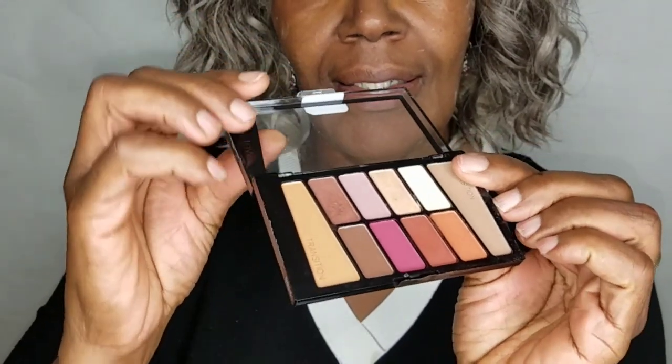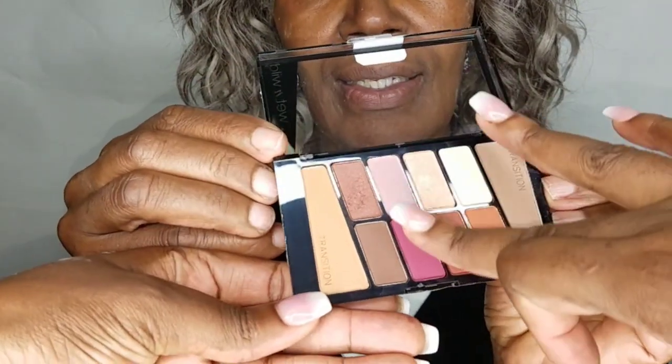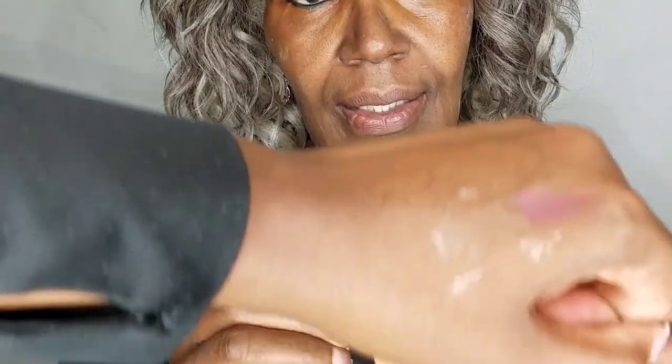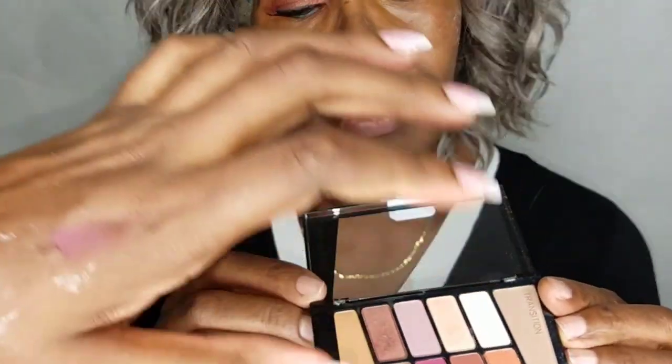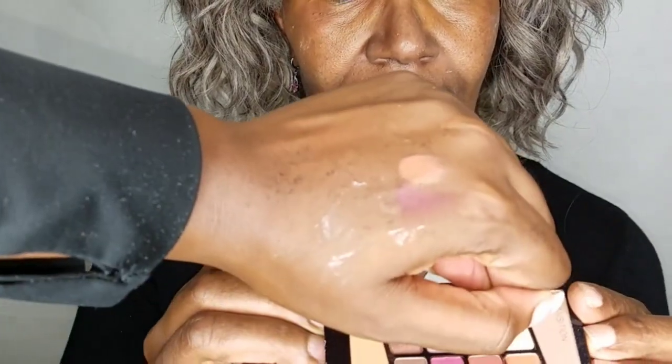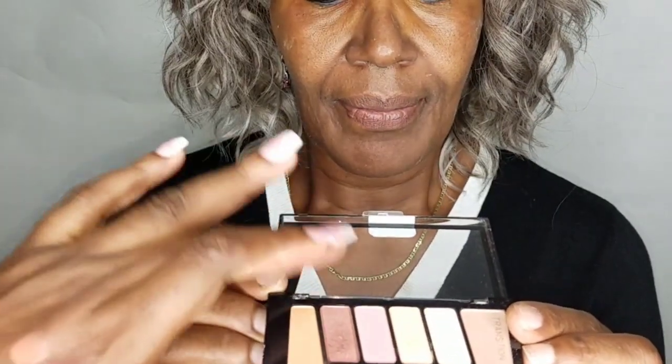It's not really blendable. It's not really pigmented. I'm going to give you an example. Here's the colour. That's how it looks on my hand. It's kind of ashy. I'm going to be honest with you, but it's workable if you know how to work your colours. That's the transition colour I'm about to use.